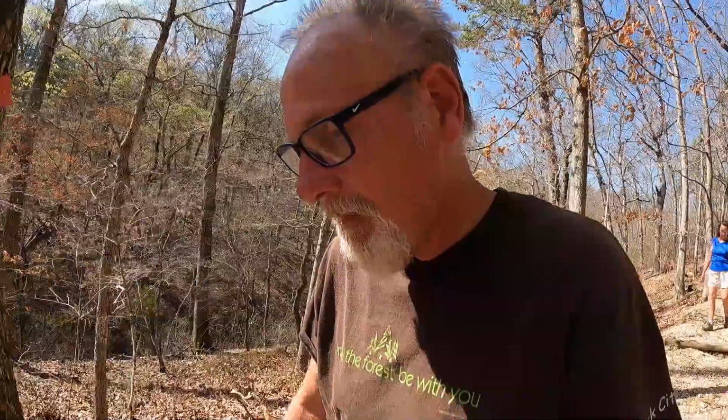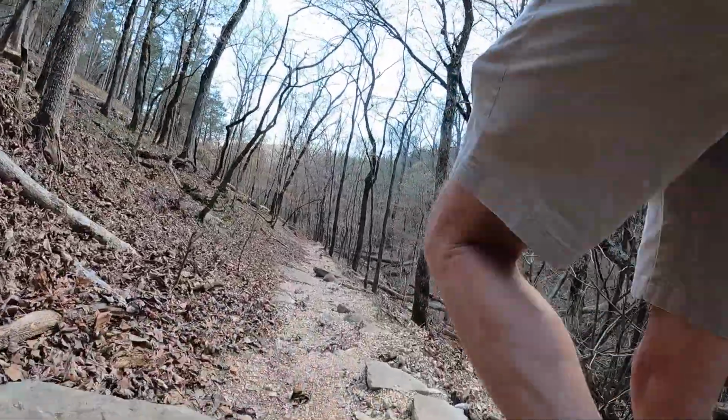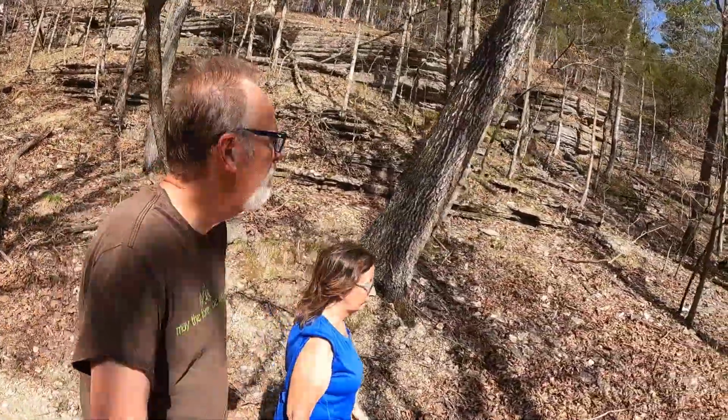So Vicky brought up the point, if I hear a big crack, look up. Because as windy as it is, there's a lot of dead wood in here. I hate to get bonked on the head by a dead tree. And so now, not only do I have to look down to where I'm walking, I have to look up for falling trees. It's a lot of looking. I don't think I can handle this. More water coming out of a cave.